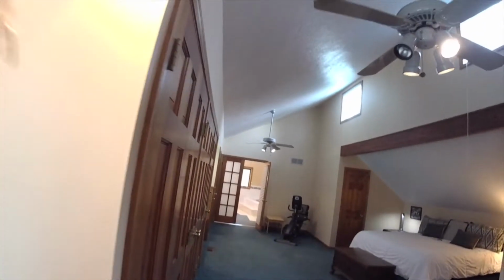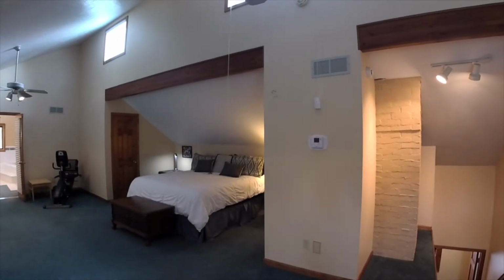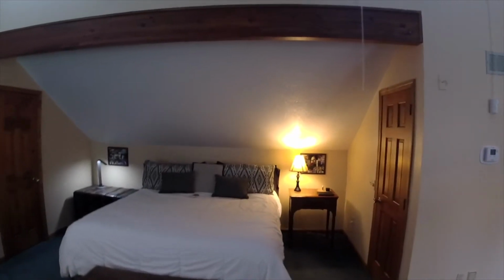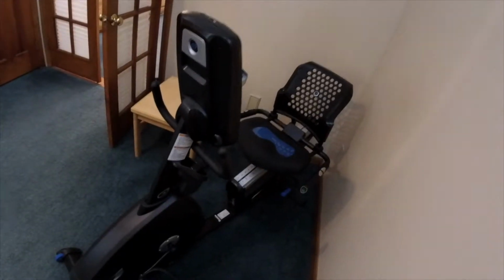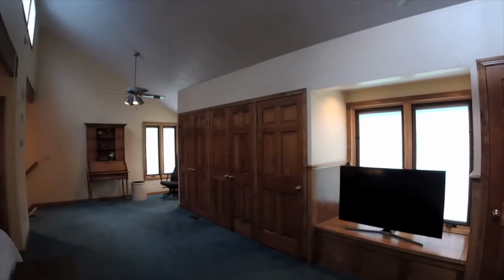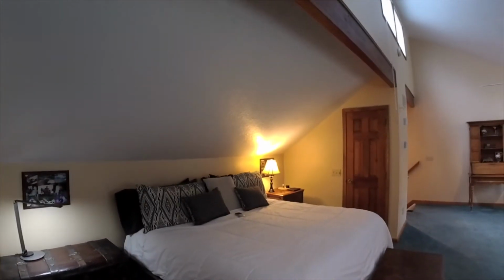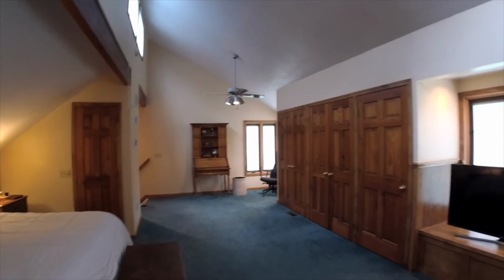So you see you have these natural light pouring in on top, and this is a great day in Ohio. And then you have a king-size bed nook here. Give you another perspective. Actually, even enough room for your workout equipment. So this was an addition. You see all the storage. Plenty of storage.